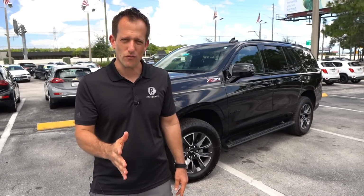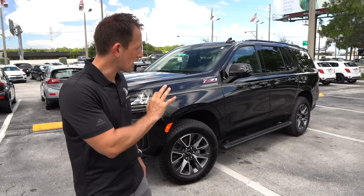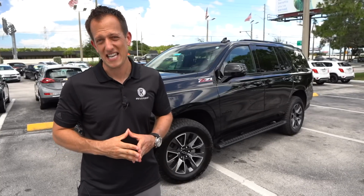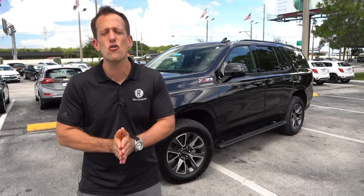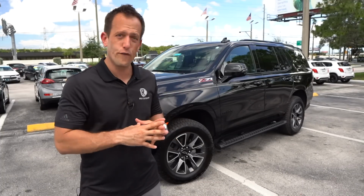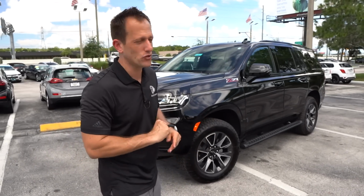One thing is for certain, when it comes to full-size SUVs, they have really done their homework at Chevrolet with the exterior, but boy oh boy, wait until we get to the interior. That's where you're going to see changes, especially if you've been in a previous generation. You're going to see some huge changes. So let's go ahead and find out, is this the king of full-size off-road SUVs, the 2021 Tahoe Z71?